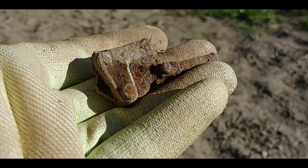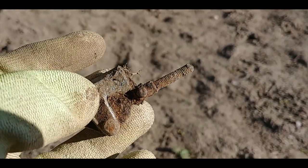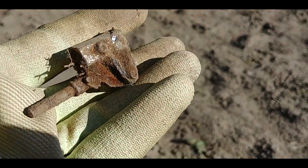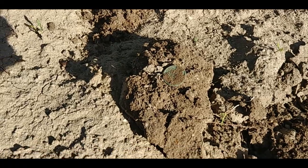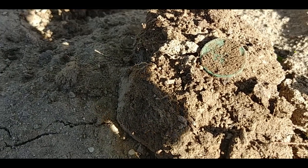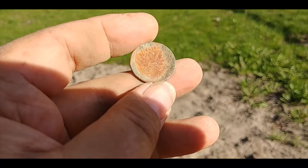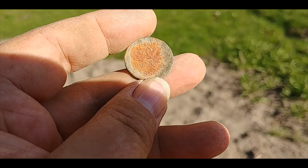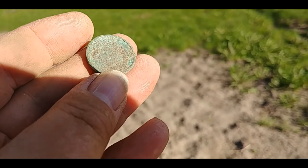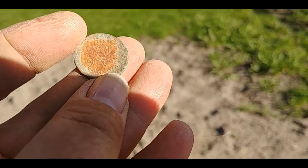I have absolutely no idea what this is. If you can give me any assistance, please comment. Look at the greenness of that. If we were in the United States, I'd say that was an Indian head penny. I'm going to get a little brush off and see what we've got here. That is a 1987 Canadian copper penny. Look at the color. That must have fallen afoul to the fertilizer. Cool, another copper penny. Let's go on.